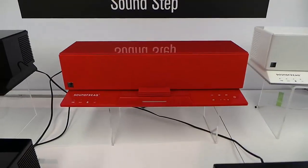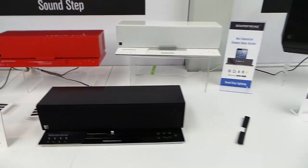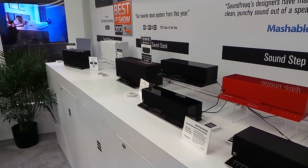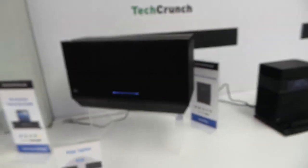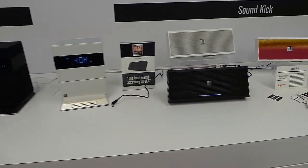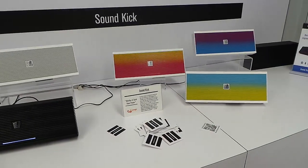Soundfreak.com. I really like this one. This one's really neat. This little red one. I thought that was cool. This is like a left and right speaker that you can have. There's another one down there just like it. And they also connect, so that's really neat. And then you've got these here. I like these. These colors I thought were really, really cool.